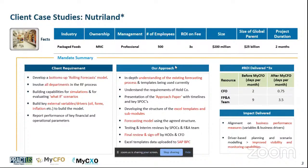We also then developed the structure of the Excel templates of the various submodules, which was the revenue module, the cost of goods sold module, the inventory module, the OPEX cost module, and all of these were broken down and clear.